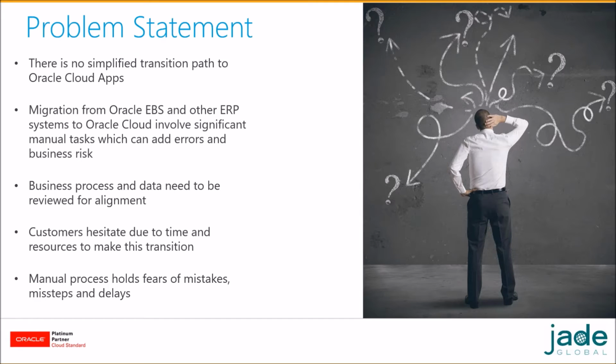And with re-implementation initiatives, it's always a huge challenge in terms of business process changes which have to be undergone, the data migration, the configuration, security, integration, reporting. So there are tons of challenges which they have to deal with. So this is a primary driver for us to see how Jade can solve this problem for the customers.